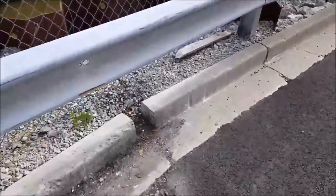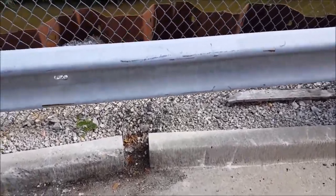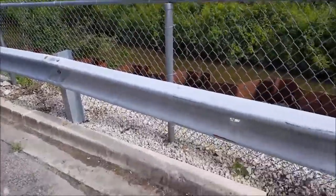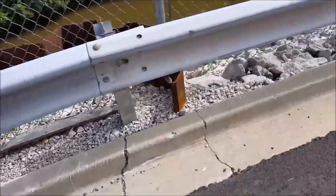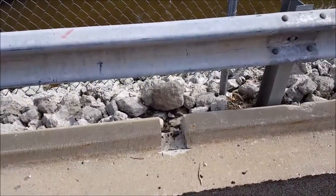So here's a curb cut. Basically, the rocks push water back into the curb line and down to the next storm sewer structure. That's okay. We'll leave it like this for now, unless it starts causing a problem. Here's the next curb cut. No signs of erosion.